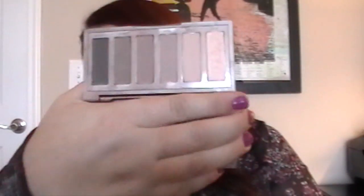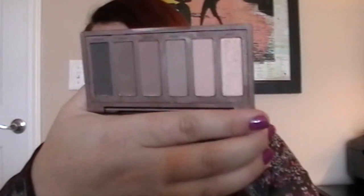So here are the colors. I hope you can see these well. And it's powder and it stays, and the fallout is great. What I mean by the fallout is great is there's not a lot of fallout.